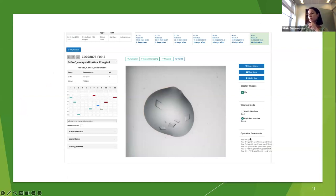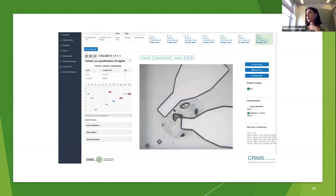This is the interface the user has access to, to monitor the crystallization results. You can have pictures of the crystals at specific time frames, and also UV visualization to check if it's actually a protein crystal. And of course, the user can interact and score the drop. They also have the possibility to directly select crystals for data collection without the need for cryoprotection.